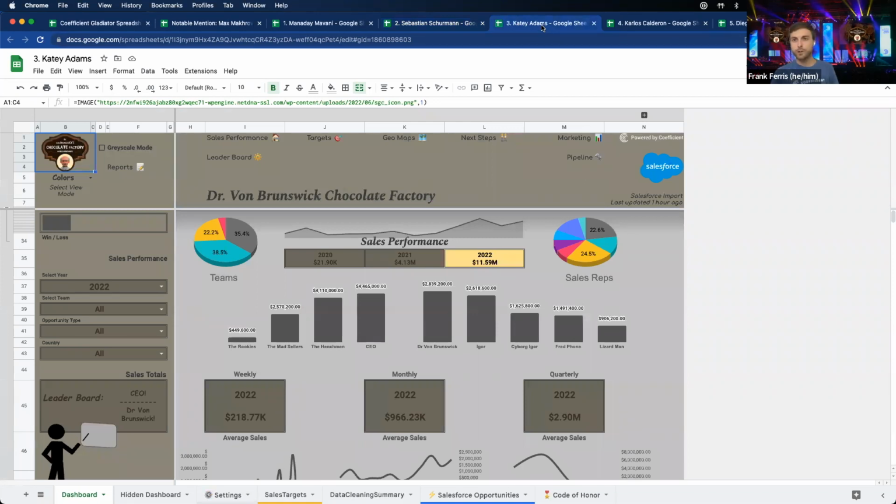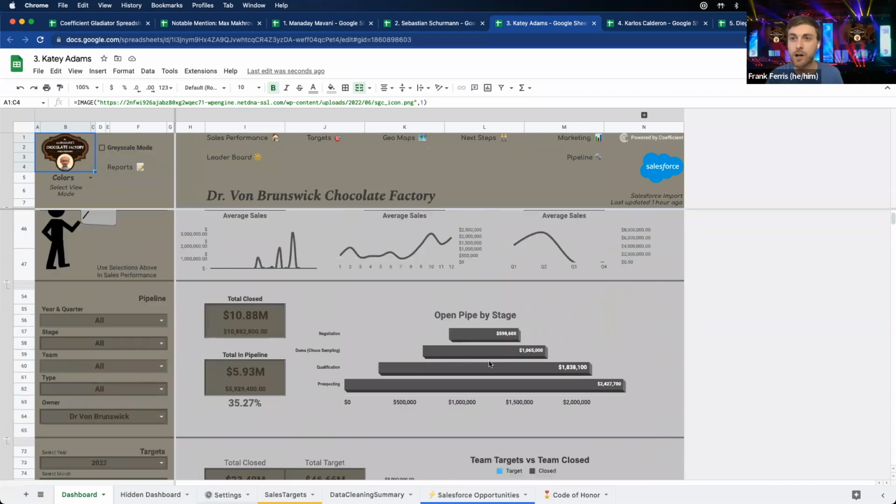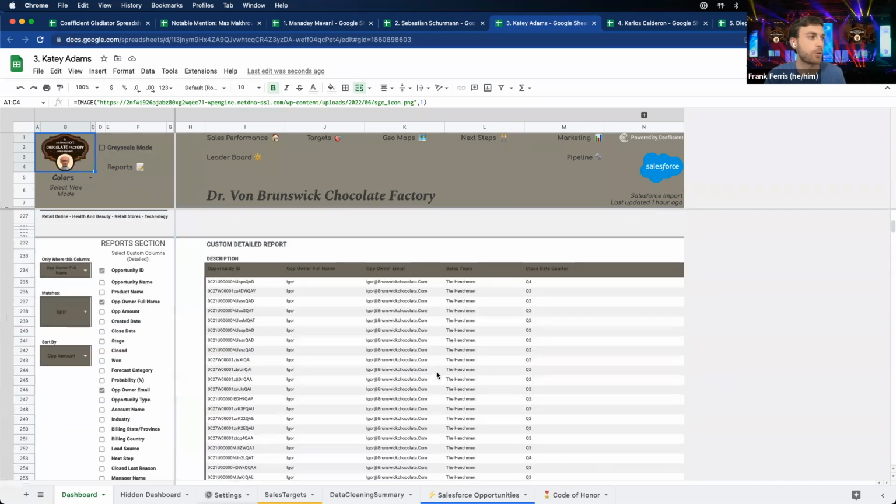Moving along to Katey's submission. So this one has a lot of stuff going on as soon as you get into it. I thought it was quite exciting to see. I'll just start with a few of my own observations. So a nice dashboard setup. It's quite long, so we didn't put any rules about how long a dashboard can be.